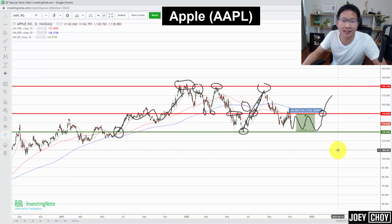Alright, so this is Apple right here, and I hope I've given you a quick understanding of where we are in terms of the levels, where some of the levels are whereby you can take some profit if it does hit there again, or maybe even think about bargain hunting, getting on dips.